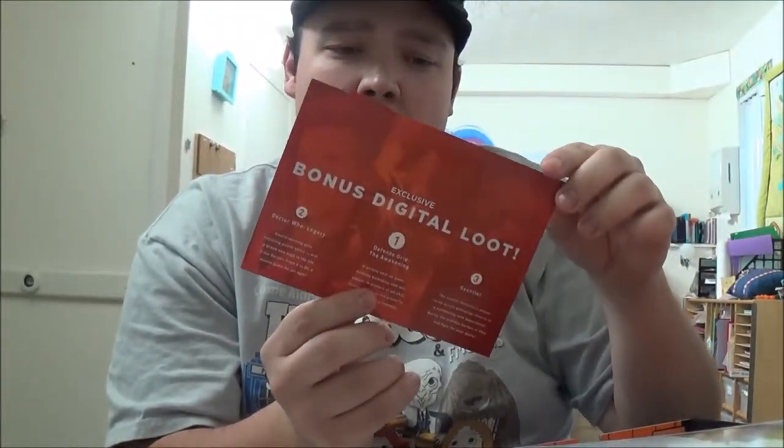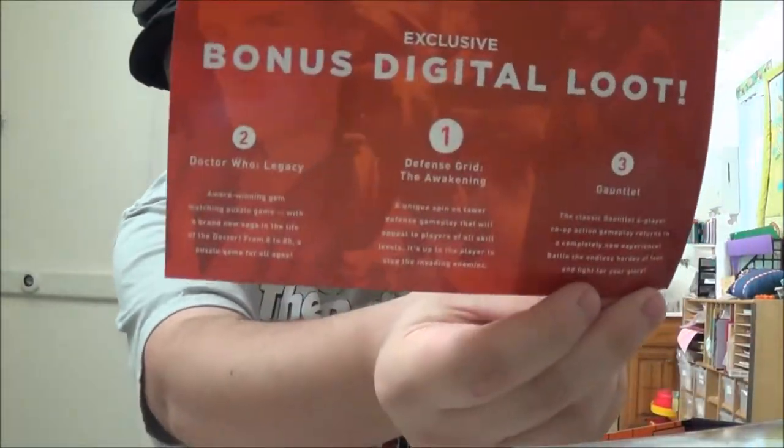We've got Defense Grid, The Awakening, Gauntlet, which Gauntlet is a really fun game. And Doctor Who Legacy, which I actually already own on mobile, so maybe I'll give it to one of my friends or something. But yeah, some digital games.